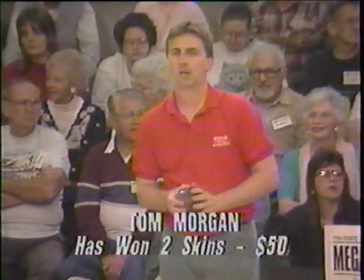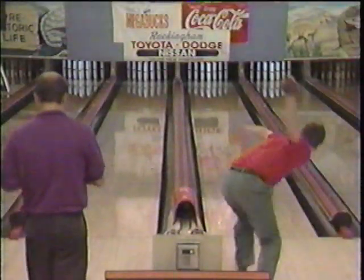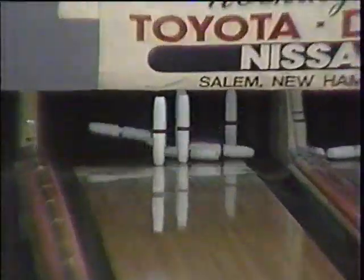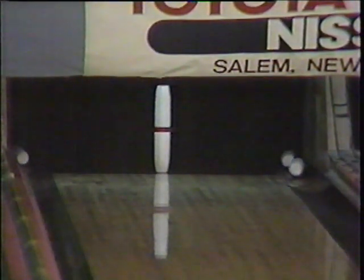Tom Morgan and Eric Young both working on spares. Spare leads for this skin. Eric Young, the only man who has not won a skin so far, and Tom Morgan kicks them all out. Strike on spare. And Eric Young drops 9. Wow.